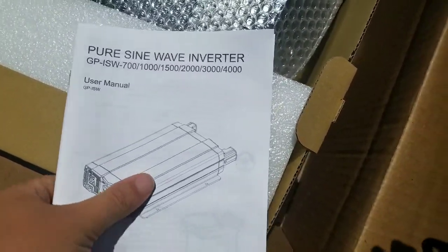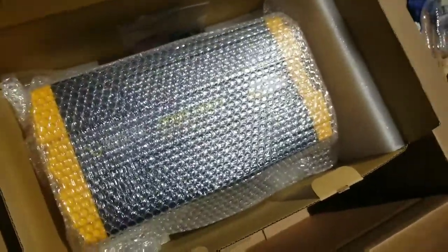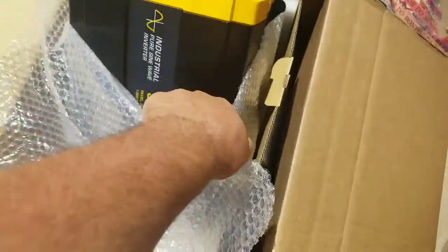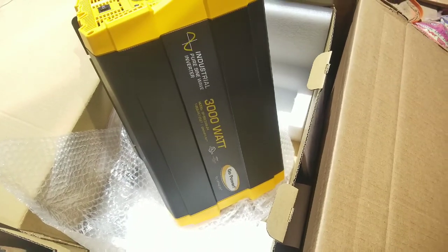ISW3000, that's the model number of this specific one. It's giant compared to the other one that I have. Look at that thing. Man. There it is. Thank you, Dad.